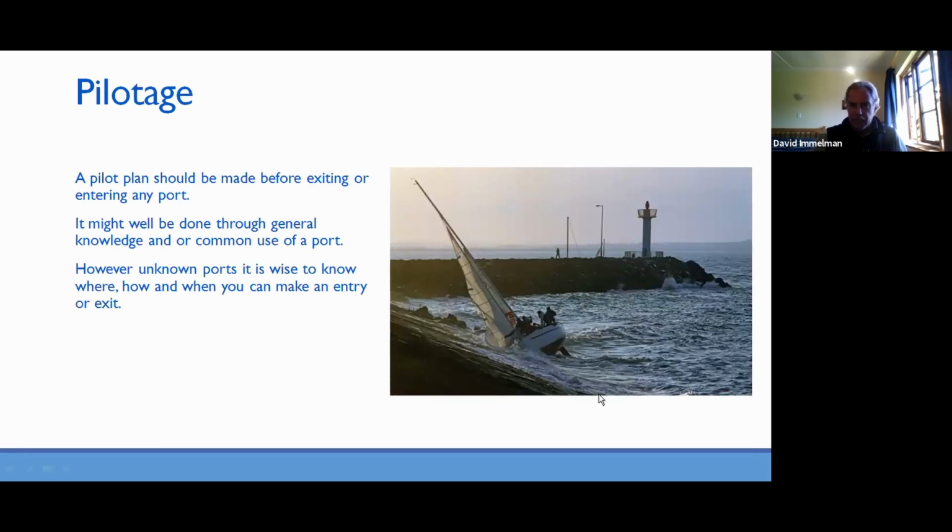Okay, unknown ports, you would be very unwise not to do one. Things can go wrong very quickly in a port. If you're on a lee shore with a bit of tide, you can be on that shore before you even get a chance to get an anchor out to stop you. Unknown ports, it is really unwise not to do a proper pilotage for entry and exit.